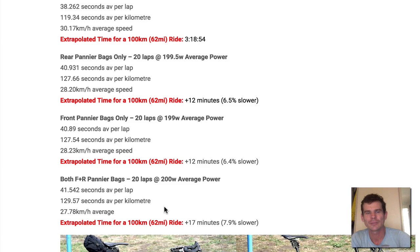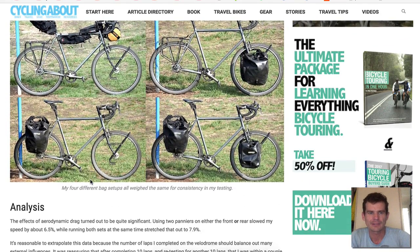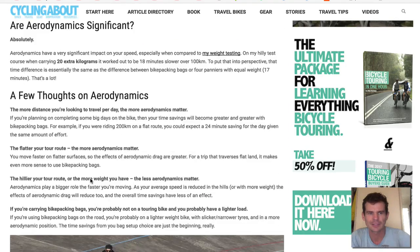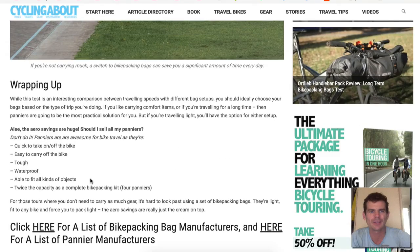I think panniers for me are easier to pack and unpack. I think you can carry more food, which means you can stop less to go shopping and wait in line and stuff like that. If you're waiting in line at the roadhouse, you're losing lifetime, bro. So I'm glad that Ali's gone out and done this test. I'm going to do my own little test, and I think I'm going to come up with the same results. But definitely bike packing is more aero.